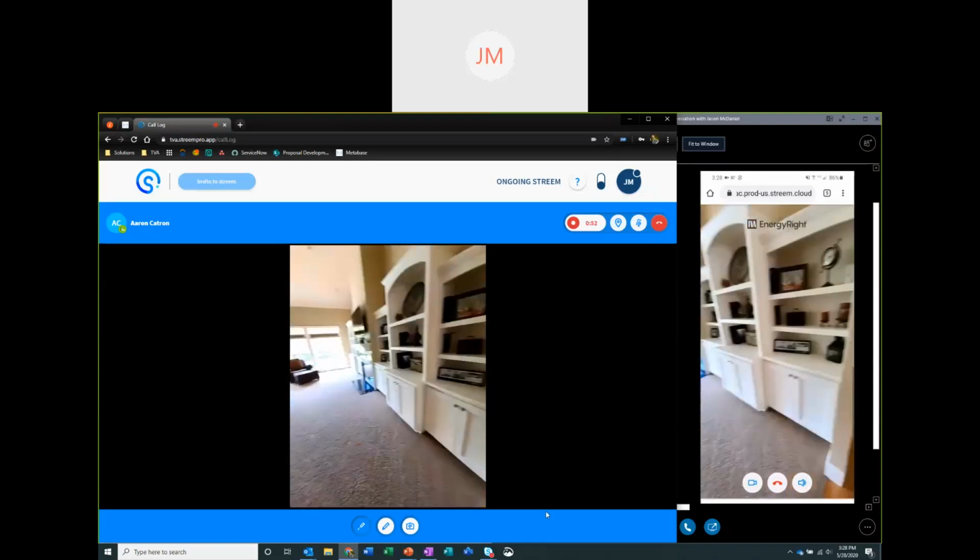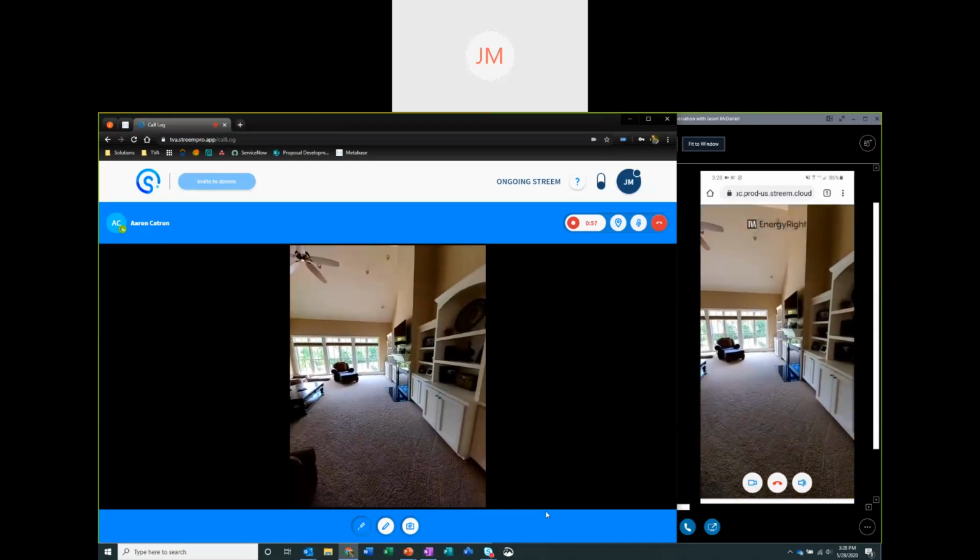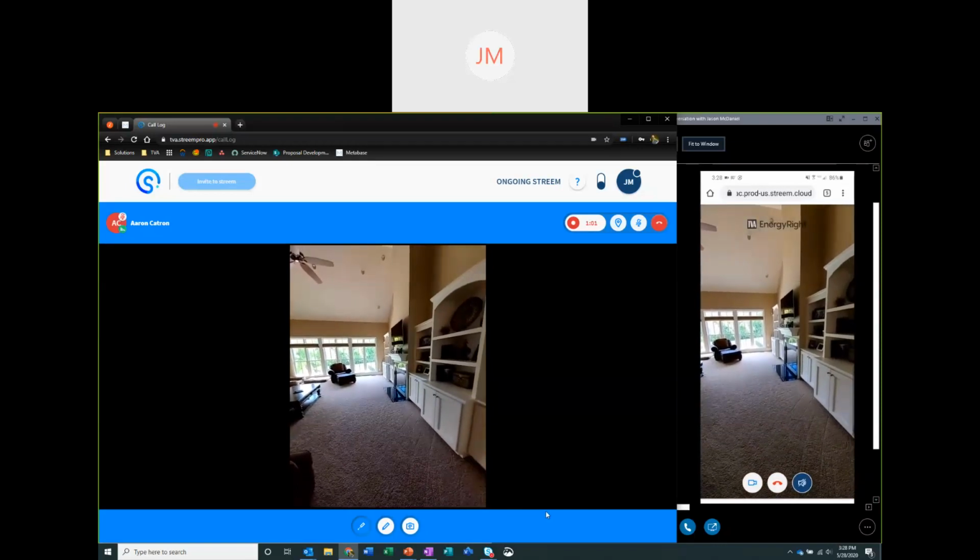So the button on the right is a speaker button, and by pushing that, it will mute your line so that I can't hear what you're saying. So if you need to have a private conversation, you can do that.